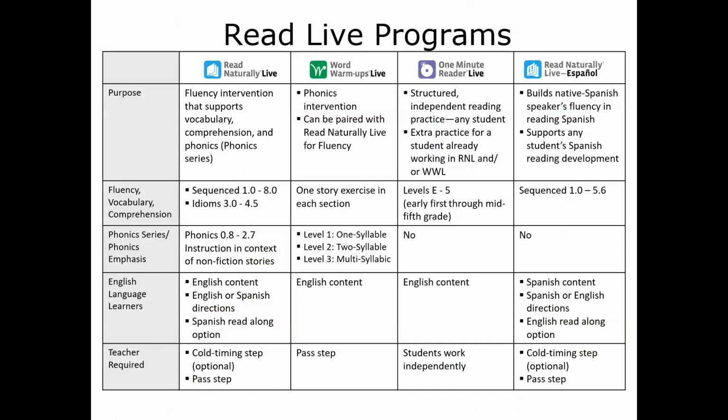All 4 programs have different information that we want to share with you about their purpose, about their skills that they cover, about the phonics series, whether it's included, English language learners, and teacher being required. So this is in your handout for you to refer to if you would like to focus on one particular program and learn more about it. We have great information here for you, some of which I've reviewed on the previous slide, but we're going to zoom in today and we're really going to focus on 1 Minute Reader Live.